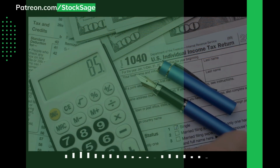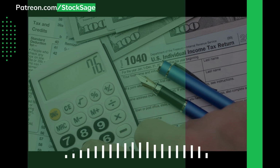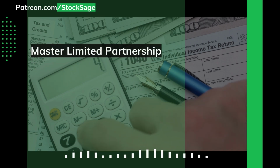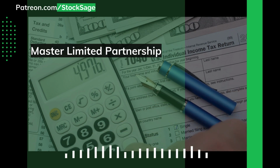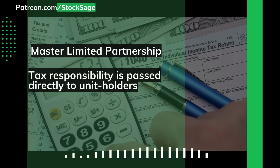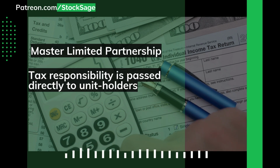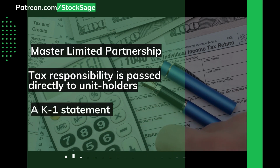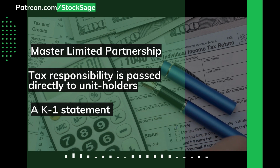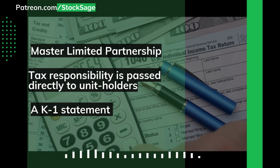Now, before we conclude, let's touch upon a crucial aspect of investing in Energy Transfer, its tax implications. As a master limited partnership, Energy Transfer enjoys a unique tax position. Unlike typical corporations, MLPs don't pay corporate income tax. The tax responsibility is passed directly to unit holders. Once a year, as an investor in Energy Transfer, you'll receive a K-1 statement detailing your share of the net income, which is then taxed at your individual rate. While this might sound daunting at first, once you get the hang of it, it's pretty straightforward and manageable.